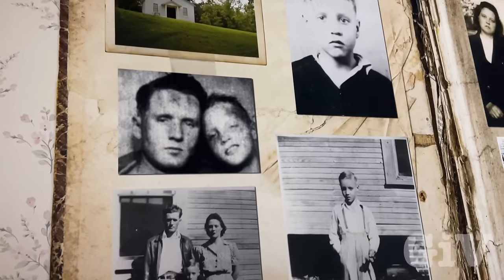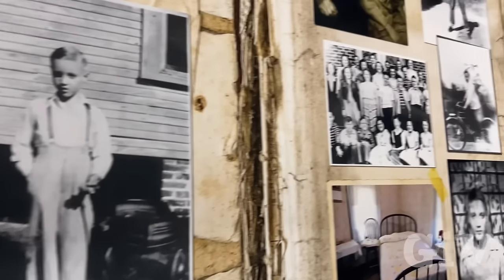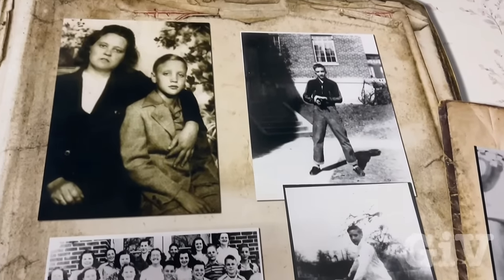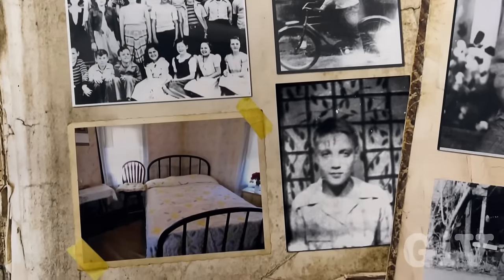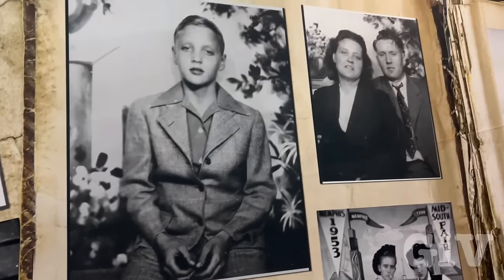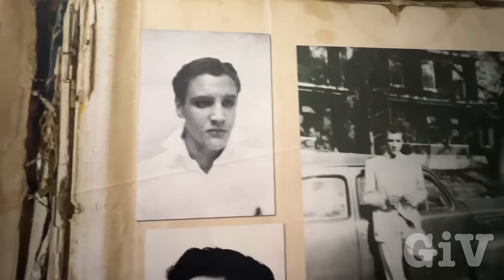Photo album of his younger years, growing up poor. We're gonna see a lot of personal possessions in this exhibition and a lot of really unique pieces. There's over 1.5 million items in Elvis Presley's collection, and only 10% of it is displayed at Graceland and right here in London. So there's way more stuff we haven't seen yet.